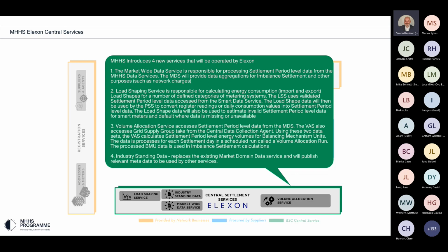But for Elexon, and this was the first page where you see there were three. When we got the original TOM, there were three services. But as we've gone through the design process, we discovered and decided that we needed to create a new service, the industry standing data, which is at the bottom there. But that was previously a subset of the volume allocation service. So the market-wide data service is the one that collects all of the settlement period data that the data services will have sent to it. And then this is where the aggregation takes place, and produces the consumption information that then goes into the big belly of Elexon to deal with the central data collection agent and create the bills for the generators, the suppliers, the networks, everything else like that.